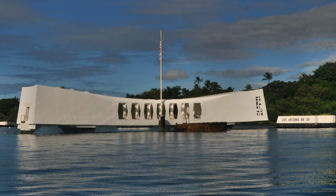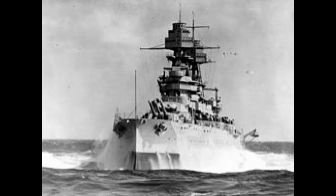Unlike many of the other ships sunk or damaged that day, Arizona was irreparably damaged by the force of the magazine explosion. The Navy removed parts of the ship above the waterline for use on other damaged ships. The wreck lies at the bottom of Pearl Harbor, and the USS Arizona Memorial, dedicated on May 30th, 1962, to all those who died during the harbor attack, straddles but does not touch the ship's hull.